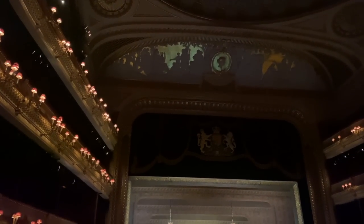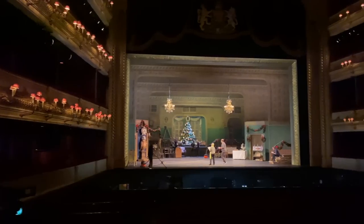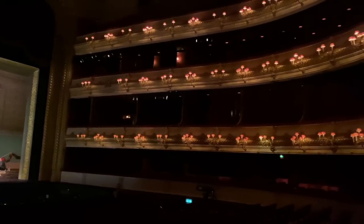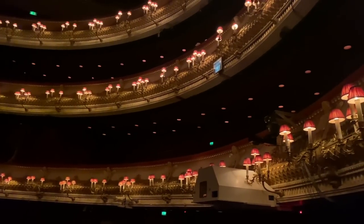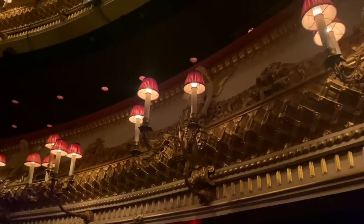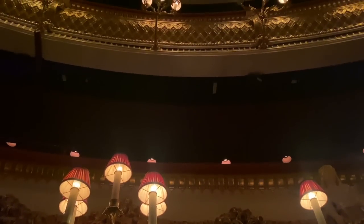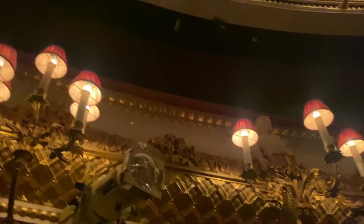How incredible is this? Exclusive access to one of the most famous theatres in London. Can you even imagine how phenomenal this is? Look at the detail in the stalls and the balcony. Look at this. Honestly, it's breathtaking.